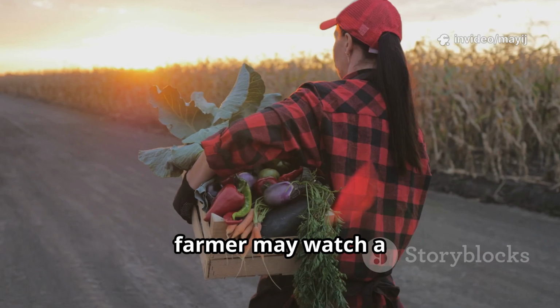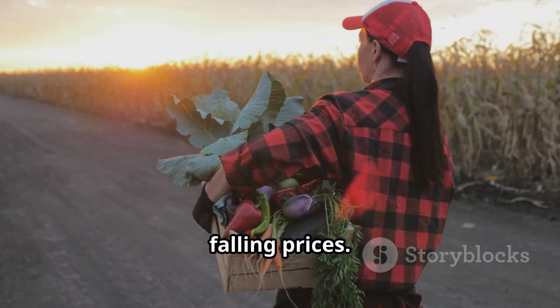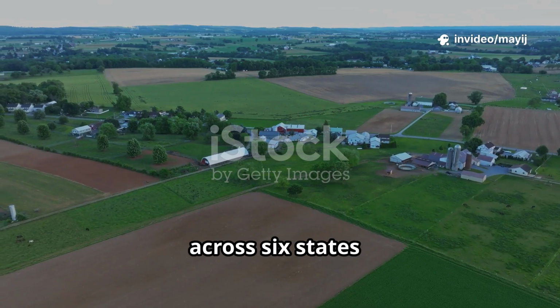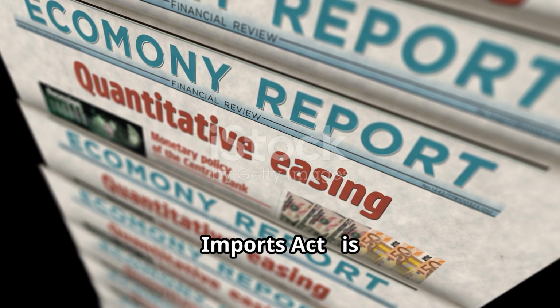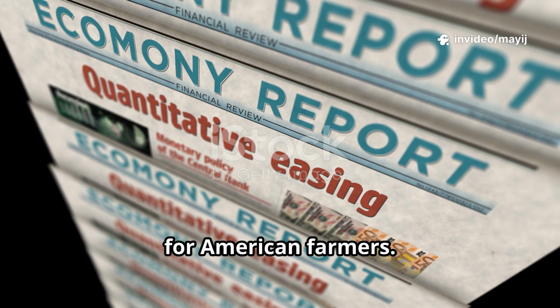A Traverse City farmer may watch a crop rot. A Saginaw corn grower faces falling prices. Cross-border commerce that once supported whole towns is now strained, leaving many farmers worried. We've journeyed across 6 states, from North Dakota's wheat to Michigan's cherries. One new law, the Canadian Sustainable Imports Act, is creating real and immediate challenges for American farmers.